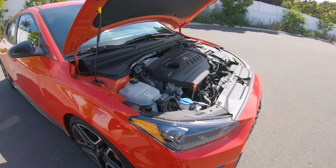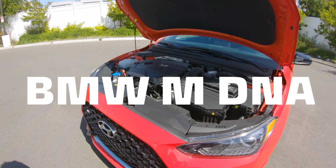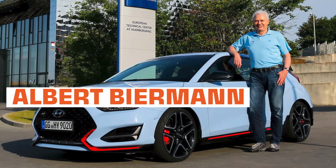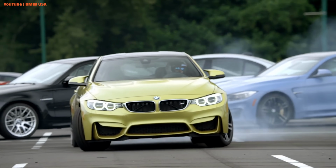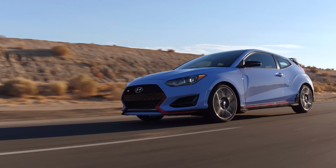Now, I mentioned earlier that this car has some BMW M DNA under the hood, and that DNA is from this guy, Albert Biermann. He was a former BMW racing engineer and head of the M car division for BMW, but now he's the head of R&D for the Hyundai N brand. This dude is responsible for some of the greatest cars to ever be made. When Biermann began developing the Veloster N, he laid out a set of rules which he and his engineers had to stick to while they were developing the Veloster.